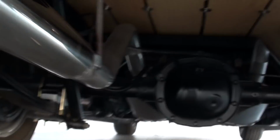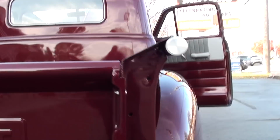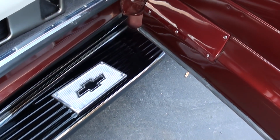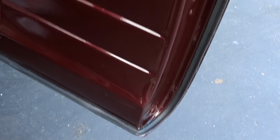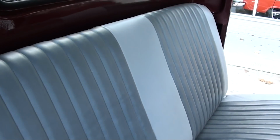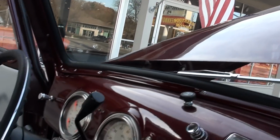Truck's just as nice on the bottom as it is on the top, nice and clean. I like how they blacked out the running boards. It's got the bow tie step on it. You don't really want to be stepping on those running boards though. We try to discourage people from doing that, but just in case you got kids or something, when you put that on there, that kind of keeps it from messing up the paint. Billet rear view mirror.